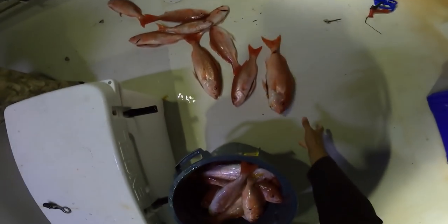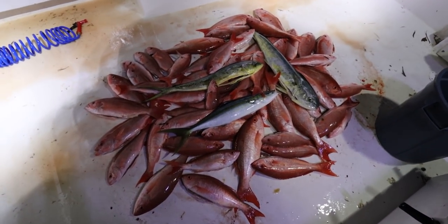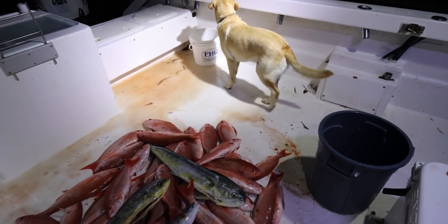Get to the body. All right, guys, just got done gutting everything. We probably got about, I'd say, I guessed 48. Spencer guessed like 55. Probably like 100, 120 pounds. Not a crazy day. But still a lot of fun. Still made a little bit of cash. Scout is still putzing around.